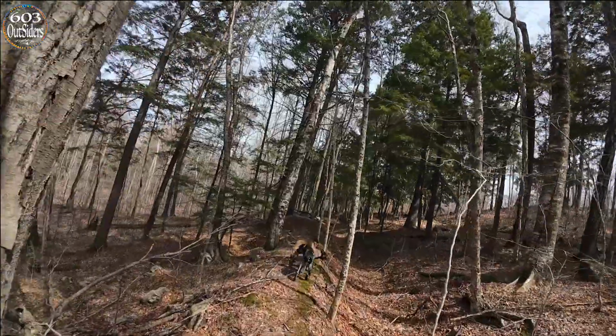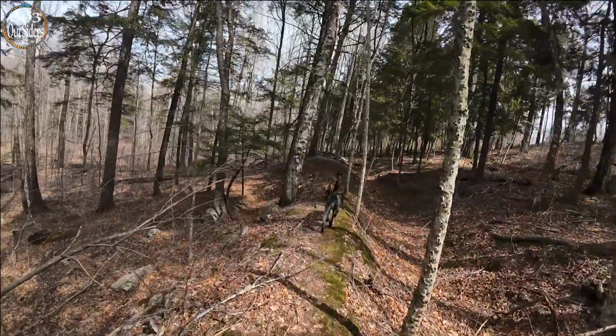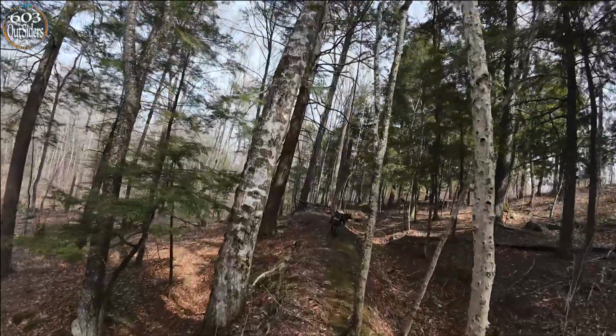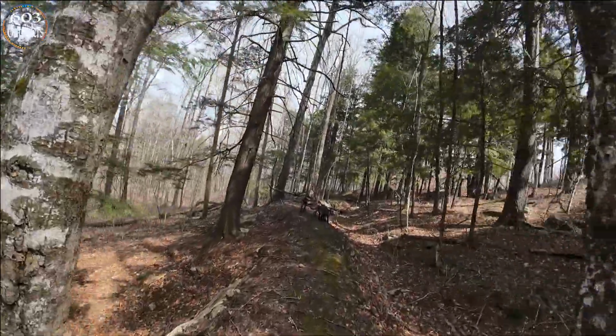So over here you can see what looks like a ditch. Well, it is. It's probably the original ditch that they decided wasn't working as well.